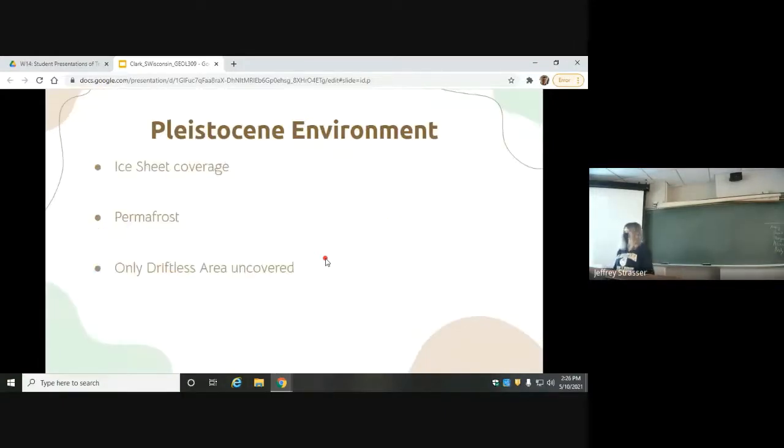So the Pleistocene. Many of us know most of the Midwest, and especially most of Wisconsin, was covered by the Laurentide ice sheet during the last glacial maximum. And surrounding the terminus of these glaciers, you have vast areas of permafrost. So permafrost is permanently frozen soil, and these frozen soils, they store a lot of carbon and then obviously water. So what this meant for the driftless area is that they were looking to see when did this permafrost melt, and when would we have speleothem growth in the region.